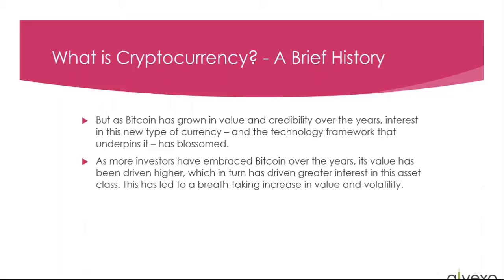As more investors have embraced Bitcoin over the years, its value has been driven higher, which in turn has driven greater interest in the asset class. This has led to a breathtaking increase in value and volatility. Now, all cryptocurrencies are based on supply and demand. Most cryptocurrencies have way more supply than they do demand, but all cryptocurrencies have a supply limitation. With Bitcoin, it's 21 million Bitcoins.